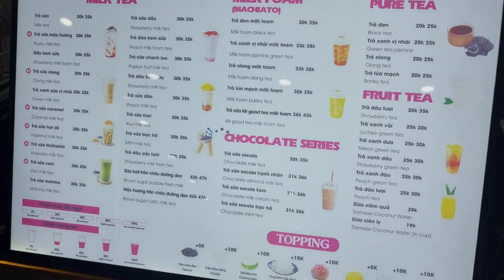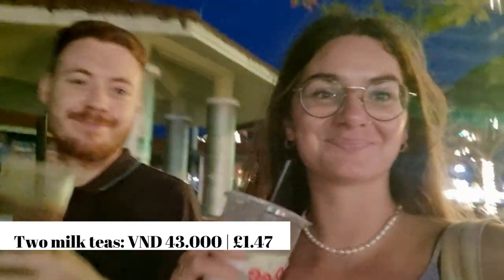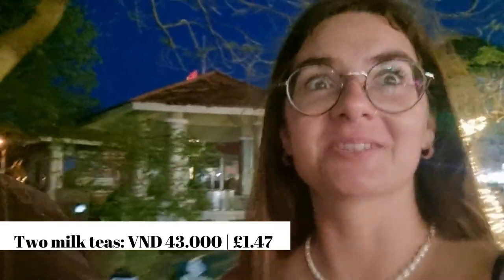Our favorite drinks. I got matcha and he got a chocolate. And we've been so lucky here because there's so many restaurants and so many vegan and vegetarian options. I wasn't so sure about what to expect here, but I think it's been great.